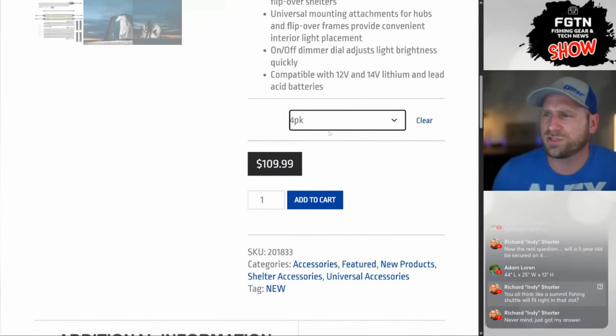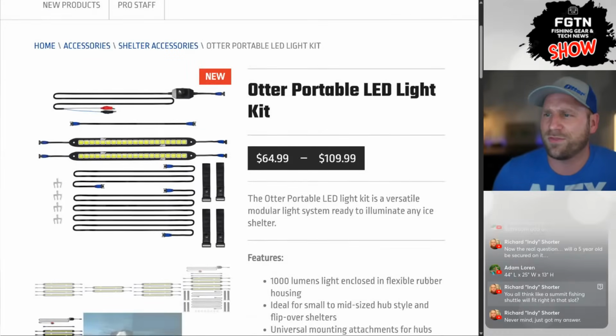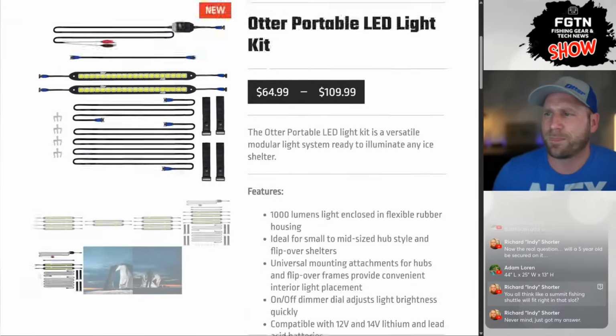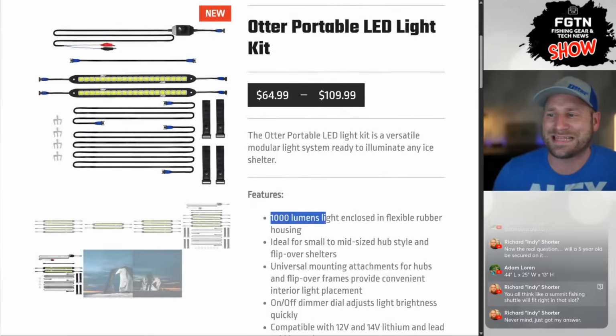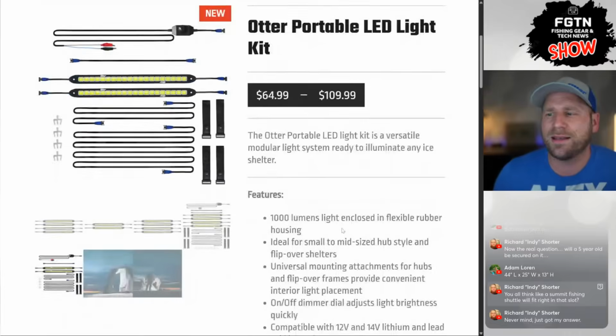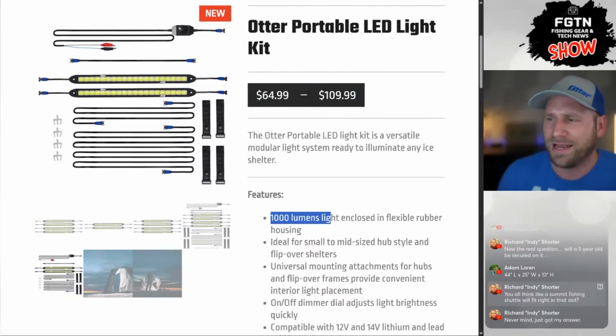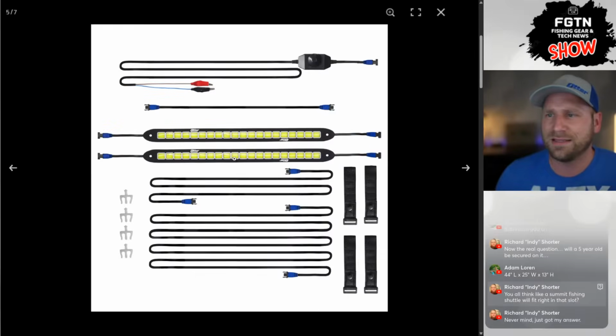This is also a little bit more expensive than I anticipated it would be. I thought this was going to be $59.99. But what is good to know is that it is 1,000 lumens. So if you compare it to the old Pro ones that they had, this actually is brighter. It has more of the LED lights in it. They are a little bit longer, but you have all of the same attachment mechanisms.